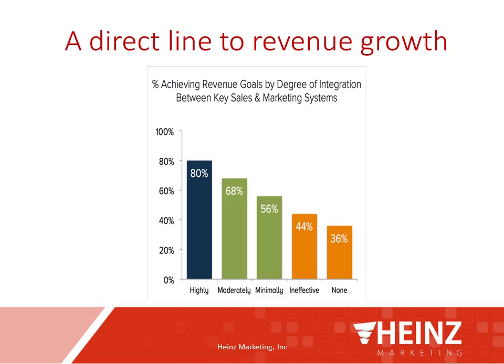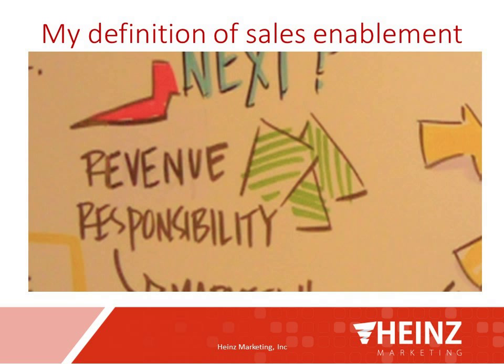It is incremental, and it is very direct and very specific. I love this chart. It shows that you can start doing some basic things that can impact how well you're enabling the sales team, how well you're integrating sales and marketing efforts together, and you'll see a dramatic increase in results fairly quickly. For me, when you define sales enablement, what that looks like for either marketing or sales doing this is revenue responsibility. Traditionally, sales operations has been more of an administrative, reactive group. I think today they have the opportunity to be very strategic, very proactive. I believe sales operations and the sales enablement group can be the most impactful part of the sales organization.